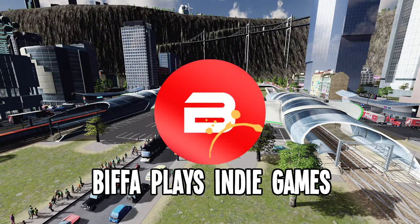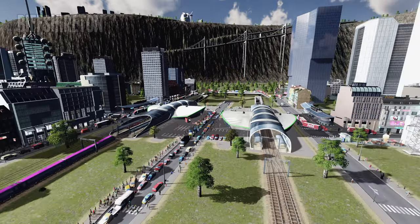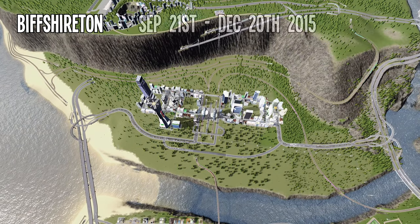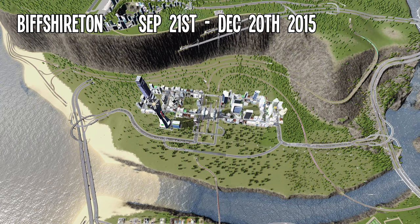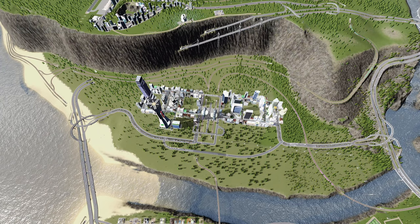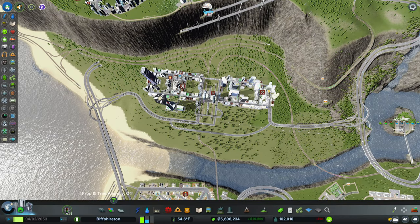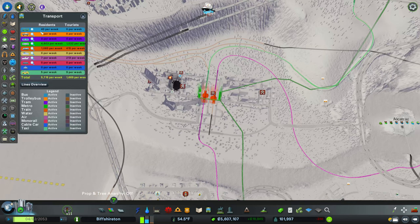Here we are in Biffshireton. And last episode, we completely revamped the rail network. Not the tidiest, but we separated our cargo from our passenger, and it's working. We've got so much space for the trains. No trains are backing up. Nothing's getting in each other's way.